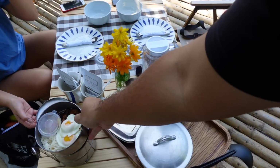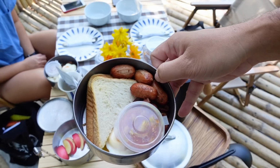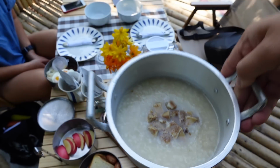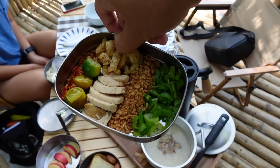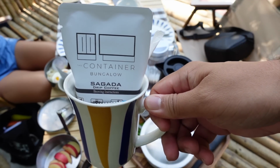Good morning! So for our breakfast, we have daing na bangus, American breakfast, apples, meron din tayong lugaw, na-excite ako dito, and meron ding sahog para sa lugaw. And syempre, di mawawala ang coffee.